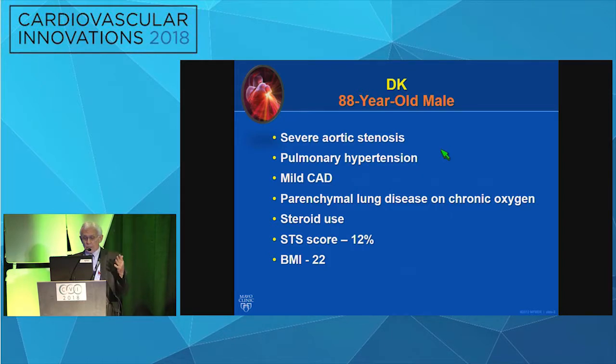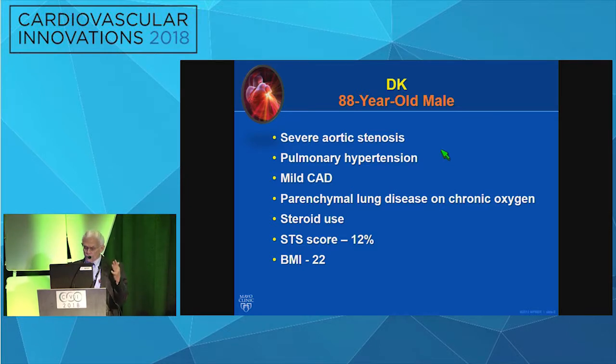He had pulmonary hypertension, he had coronary disease, he had parenchymal lung disease on chronic oxygen, he had steroid use, he had an STS score of 12, his BMI was 22. He had everything sort of going in the wrong direction. You need to remember that old men with low BMI are really old sick men with low BMIs, because they haven't had any nutrition.